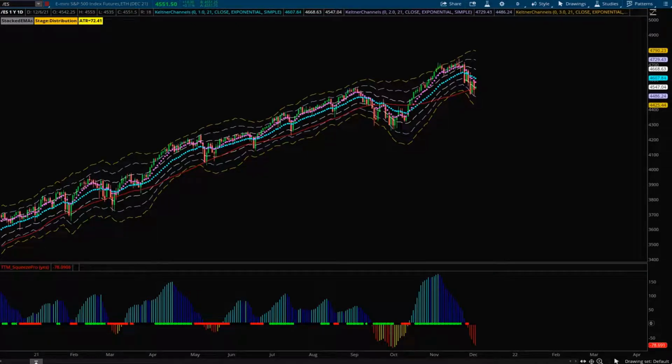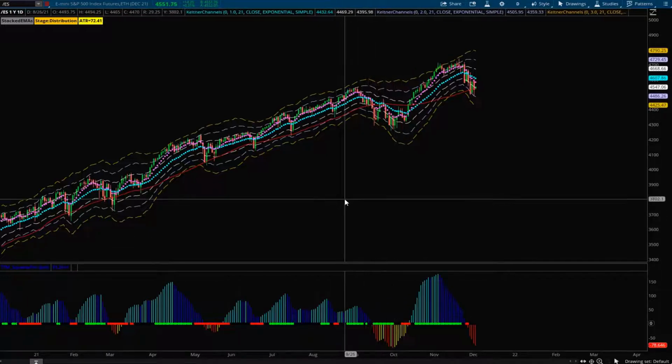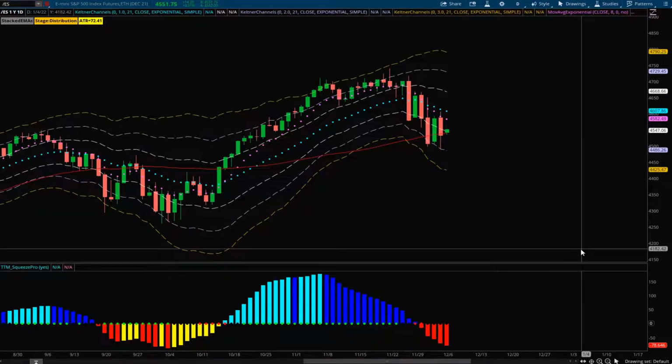Before we get into the actual trades that I'm looking for the upcoming week, we're going to do a little overview of the market as a whole here, just to get a better picture of where we can maybe see this market going this week. So here we'll start off with the ES futures.